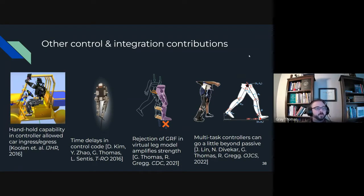Just briefly mentioning some other control and integration contributions. I've worked on adding hand-hold capability to the multi-contact optimization problem for the DARPA Virtual Robotics Challenge at IHMC. I've worked on reducing time delays in complex computer code systems for real-time Linux.